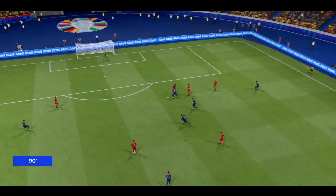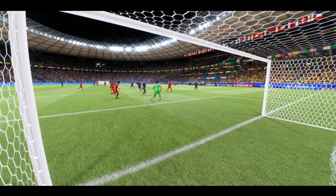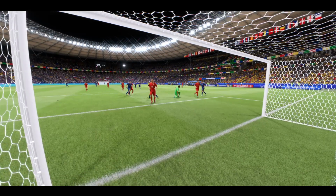All hands on deck. Being egged on by the crowd. And well, he might celebrate on the back of that.